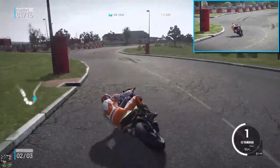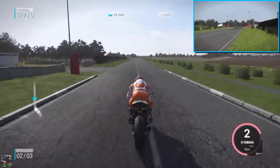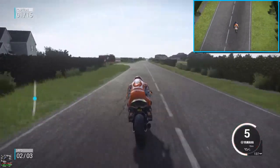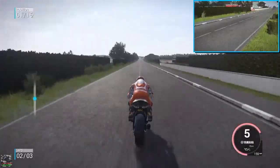That's a little bit smoother, and yeah, that's pretty decent. I'm happy with that. Just starting to get used to that bit. Right, let's see if we can nail this next slow section and try and go a little bit quicker. It's just knowing exactly when to start slowing down.